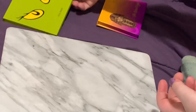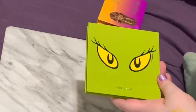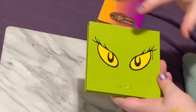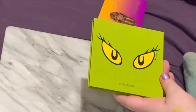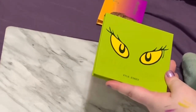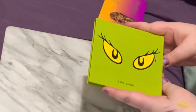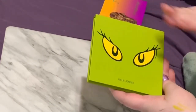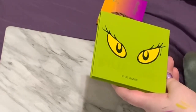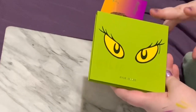In number 9, we have the Kylie Cosmetics Grinch palette. If you haven't seen my video on this and you want to know more about this palette and my love for it, you can go watch that video because I don't want to dwell on every single palette too much, but I basically bought this because of the nostalgia. Grinch is my favorite Christmas movie, the live action one with Jim Carrey. So I wanted to get my hands on this.